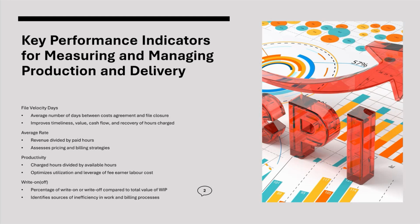Productivity is the next one. Productivity is the number of hours that are charged into WIP as compared to the available hours. So if your available hours were, say, 8 and someone only charges 4 hours, then they have a productivity number of 50%. So only 50% of the hours that they're at work, being available hours, is their productivity. A key focus you've got to have is optimizing that utilization so that you leverage that fee earner employee cost.